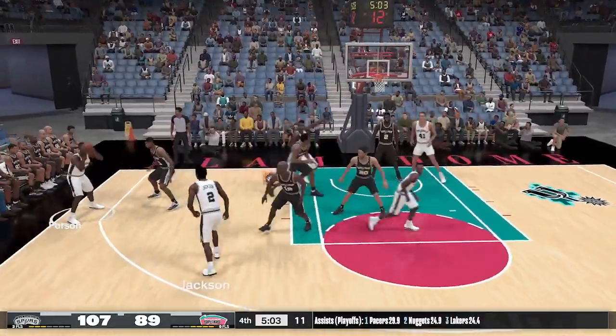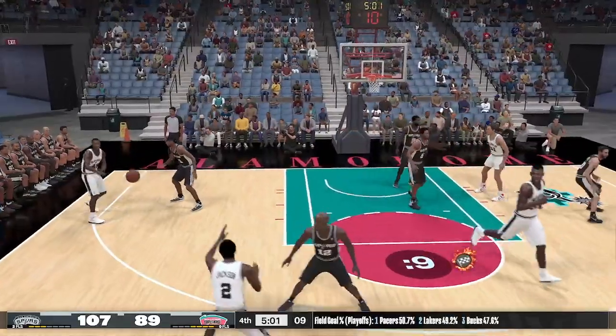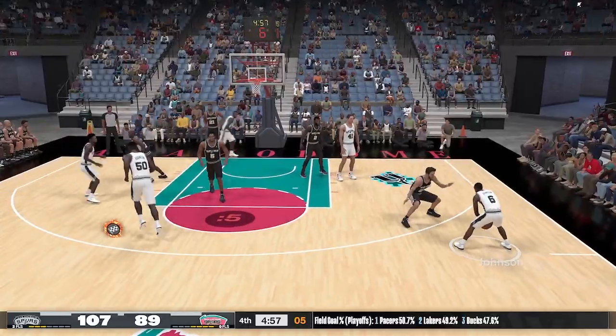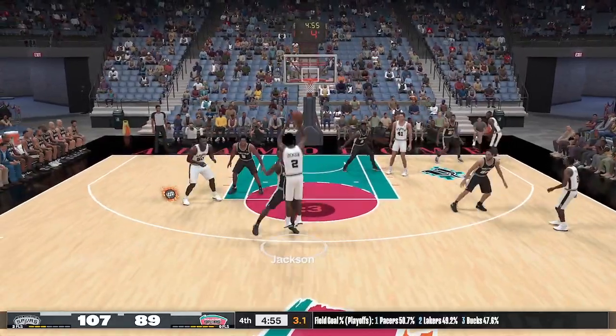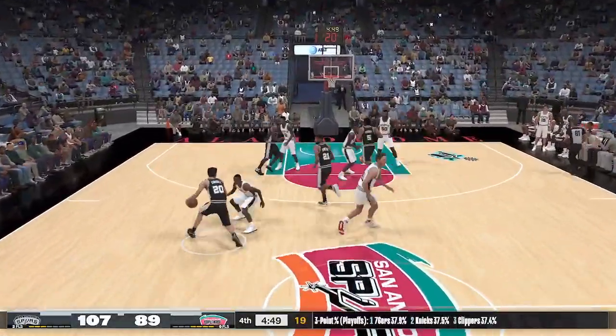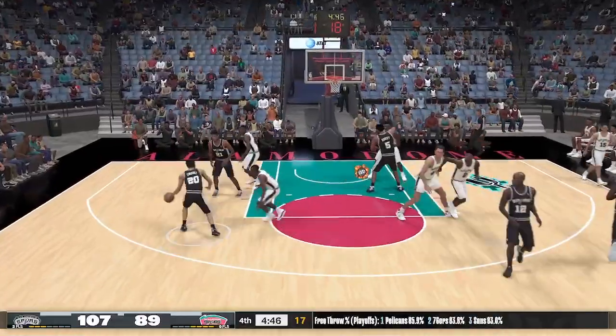Johnson inside. He's covered by Ginobili. Jackson passes to Robinson. Nice ball movement by San Antonio. Clock at 4 from deep. A rebound by the Spurs. Tough to hit that shot when the D is all over you like that.